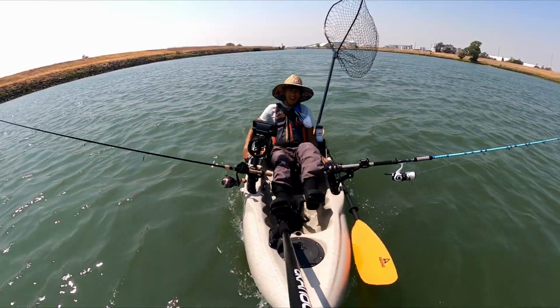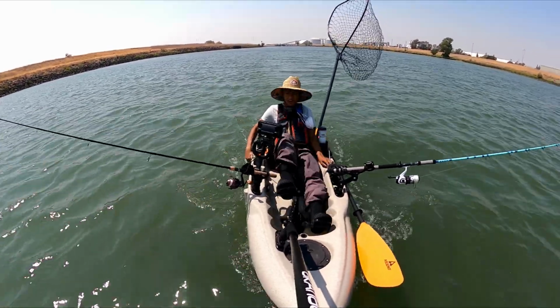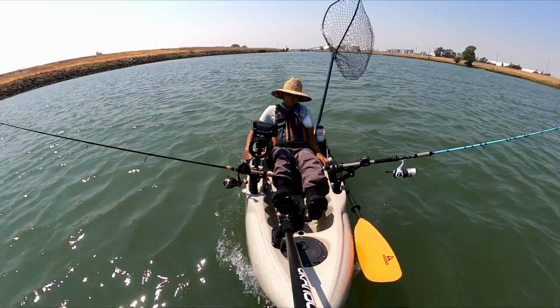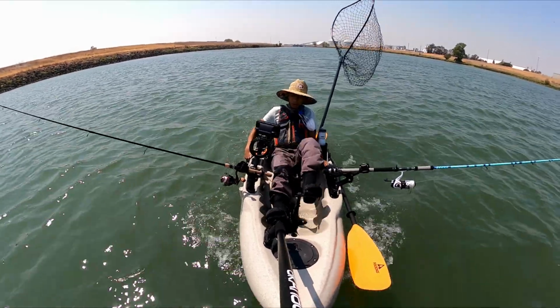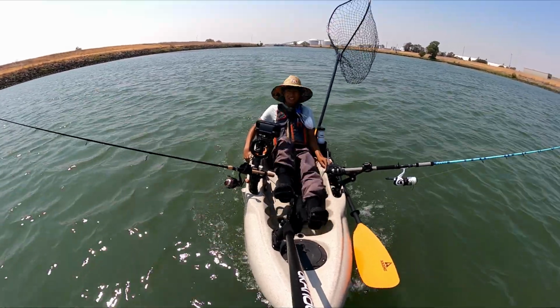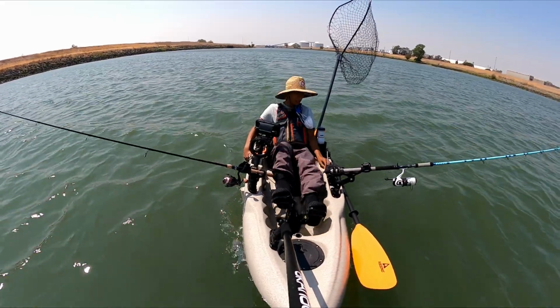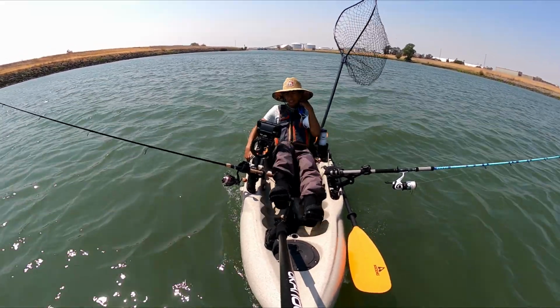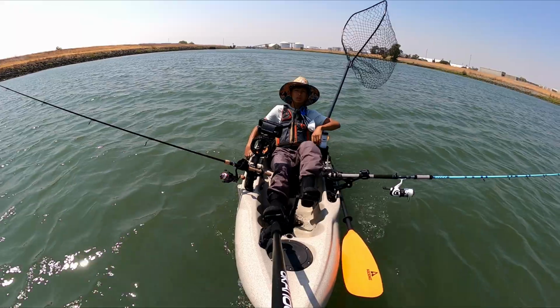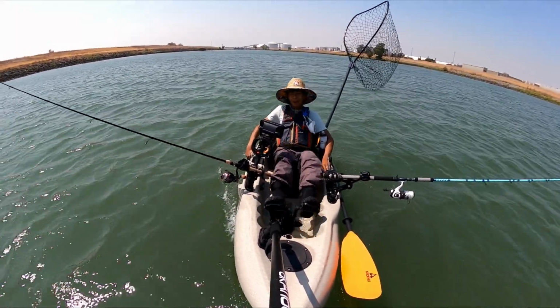All right, this is how fast I have to pedal to hit 4 miles per hour. This fast, we're hitting 3.8. All right, this is 4.2. It's not that hard, especially when you compare it to paddling a kayak 4 miles per hour. But at the same time, I am going with the wind. I forgot to mention that. And the wind literally adds like 1 mile per hour.